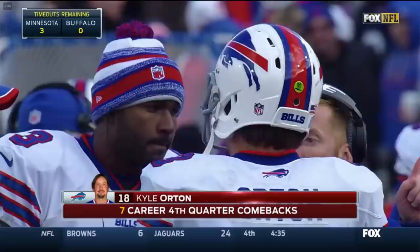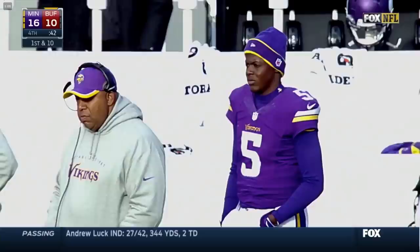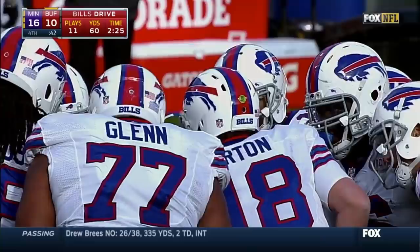Seven career fourth quarter comebacks. You think about it, Orton, this would be monumental for this organization. They need this game. I mean, they're 3-3, a game behind New England. A young and talented team, but bruised and battered today without their two best backs. Spiller went down after a 53-yard run. Jackson, their most consistent player, went out prior to that.